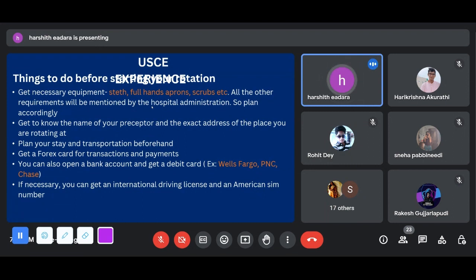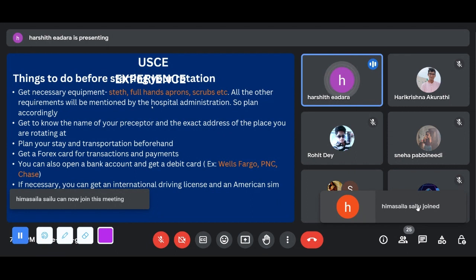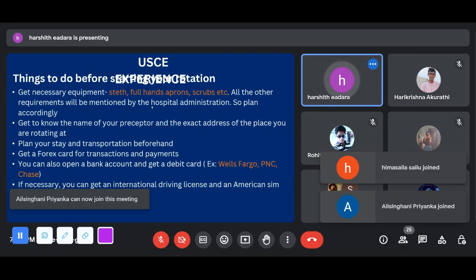Next, get a forex card for transactions and payments. A lot of banks like HDFC and ICICI give a forex card, which is nothing but a foreign exchange transaction card. You can add your currency in rupees and you can pay in dollars. That is its purpose. You can obtain that so that your transactions and payments will be easy while you stay in the US. You can also open a bank account and get a debit card.